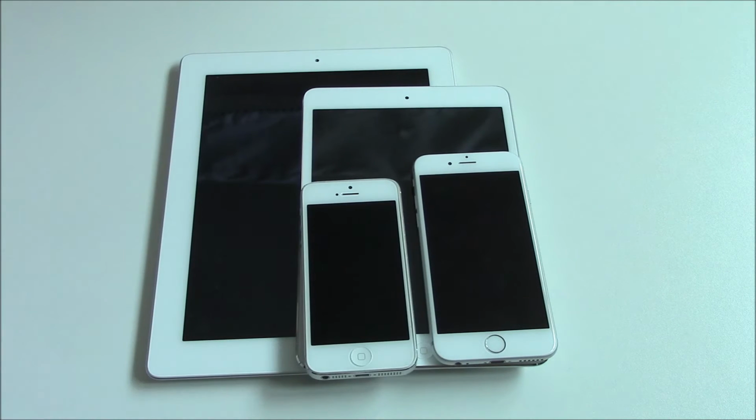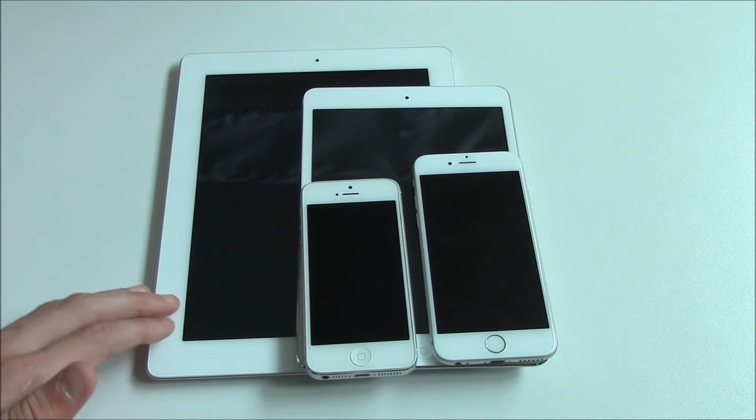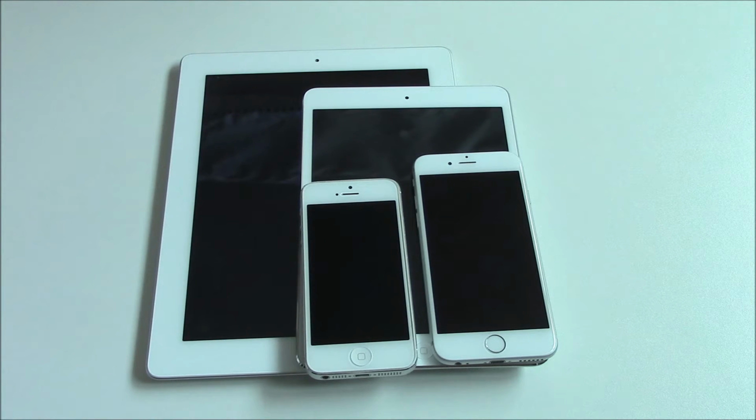Apple have just launched their brand new iPhone 6 and 6 Plus. Now, obviously, we know there has been a screen size increase. The new iPhone 6 is now 4.7 inches in screen size. But really, do you know how big that is? And I think in this video, hopefully, I can demonstrate how big it is by comparing it to other Apple devices, which I'm sure you have access to, and you can kind of gauge a comparison.